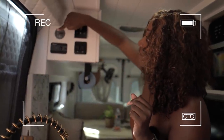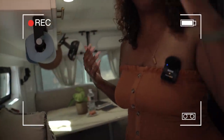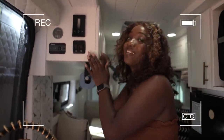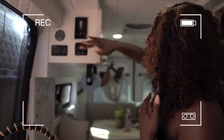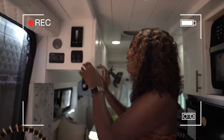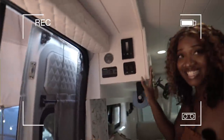And then we have my Victron, what is this called? Battery monitor. Okay, thank you very much. This here is my control panel. So I have my, what's this called? Dimmer. Oh, thank you. This here is my control panel. I have my, what's it called? Dimmer switch. Okay.